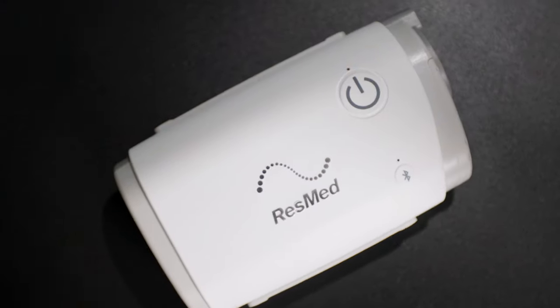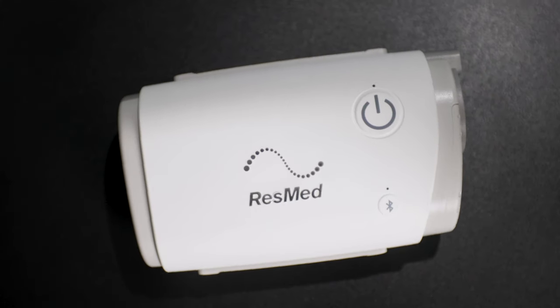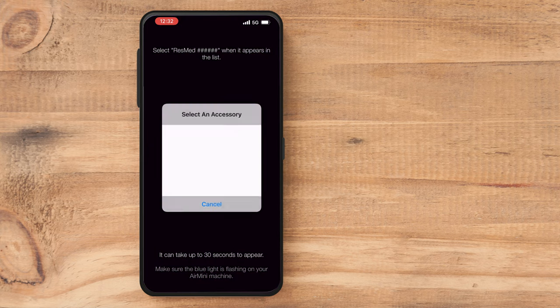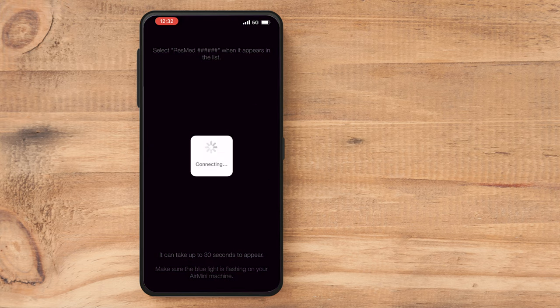Something else that you've probably noticed as I've been showing you this machine is that there is no screen. In fact, there are only two buttons on this entire device, the start-stop button and a small Bluetooth button. So how do you operate this unit and get feedback from your sleep therapy? Well, it's all done from the AirMini app. You can download the app for your Apple or Android device, and the pairing with the AirMini is easy and doesn't require you to make an account, which is nice.